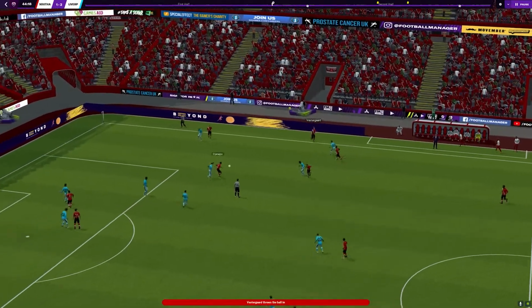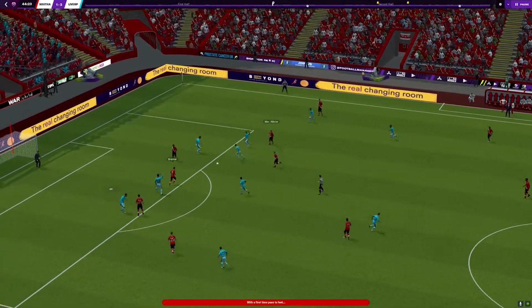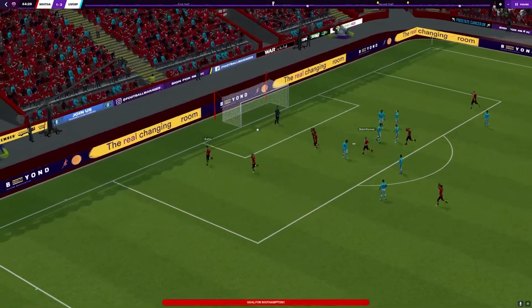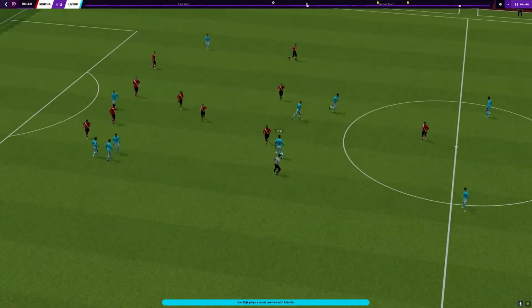45 minutes in, throw in from Vestergaard to Genipo. Ward-Prowse. Great ball movement. Into Okafor. He finds the back of the net, and there you go. 1-0 Southampton.